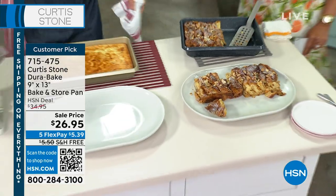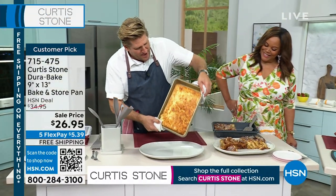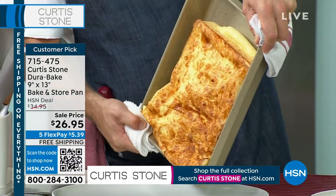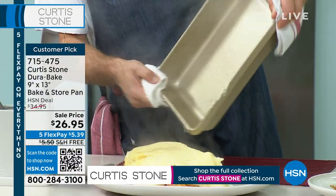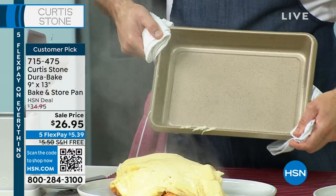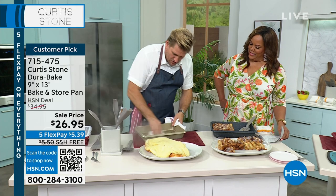Over here, we've got mashed potatoes. I've got like 30 seconds to go, so I want to show you a couple more of these demos. Have a look at my mashed potatoes. So I'm going to go ahead and just show you. Look at how they slide on out. Look at that. And look, look at my pan. You guys, that was mashed potatoes, and it literally just wipes on clean.